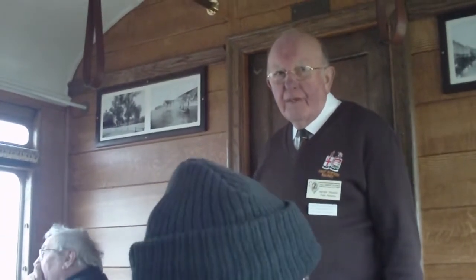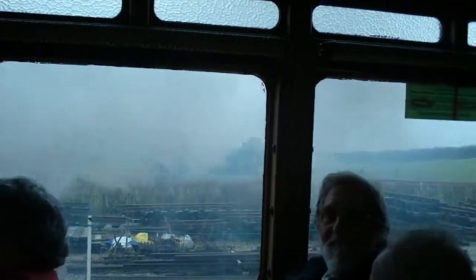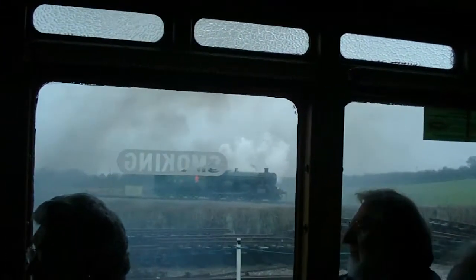Why is it in Norfolk, or why is it named? Because they ran out of Western names. A lot of the 59, 69 and 79 XX halls are not named on the Western region. Burton Agnes, for example, is in Yorkshire.